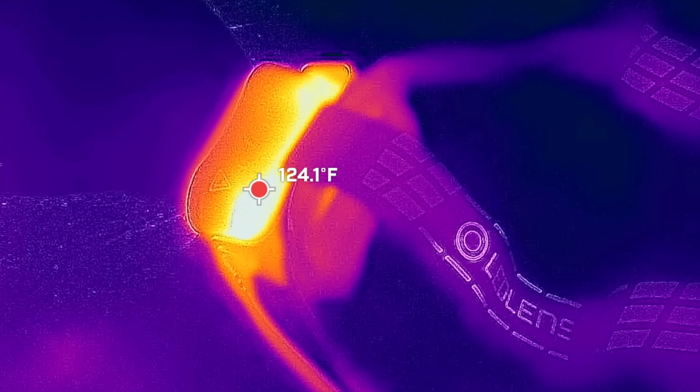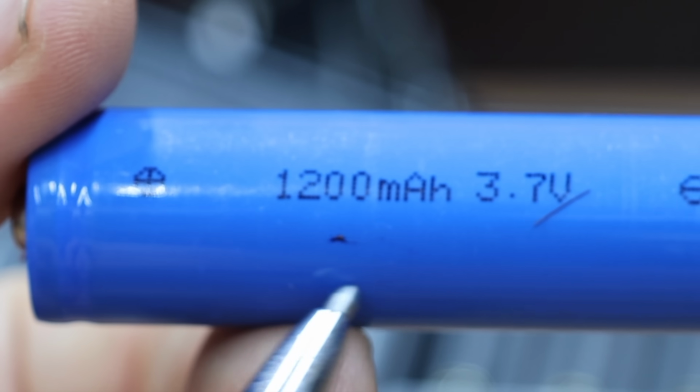Then we'll see how hot the flashlights become. We'll see which headlamps come with poor quality batteries. We'll also test headlamp durability.